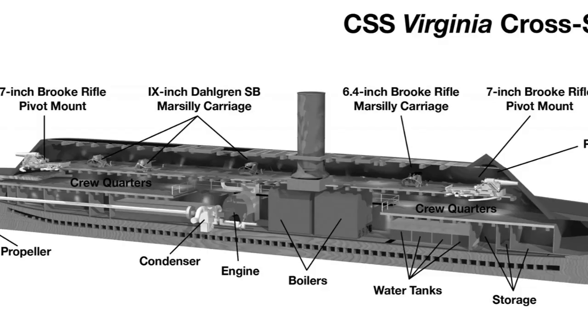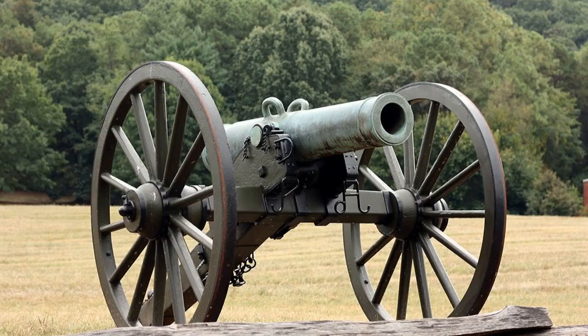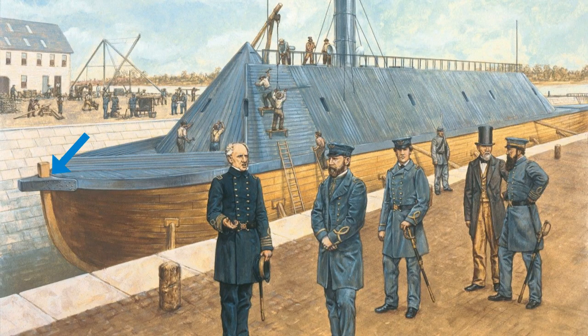In 1861, the Confederate Navy began working on a secret project, the conversion of the USS Merrimack, scuttled by Union forces, into an ironclad warship. The ship was renamed the CSS Virginia and was outfitted with sloping armor, designed to deflect enemy cannon fire. The Virginia was armed with 10 powerful guns and a deadly iron ram, capable of sinking wooden warships with ease.